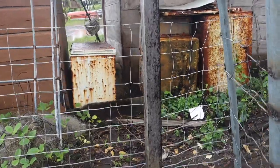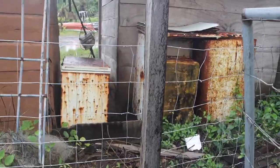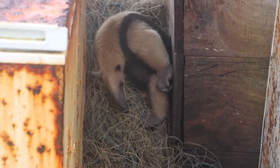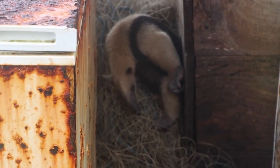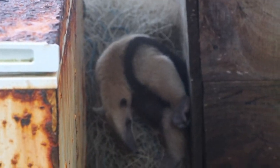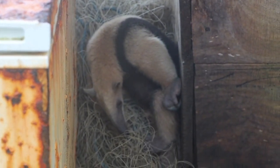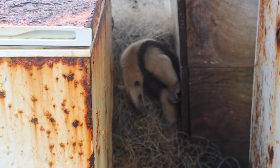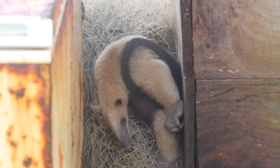So Darret just found an anteater right by the kayak lodge. What are you doing? Is he sleeping? Yeah, I mean, he's moving his eyes. Moving his ears. Hey, buddy. What are you doing down here? I guess that's a cool spot to sleep.